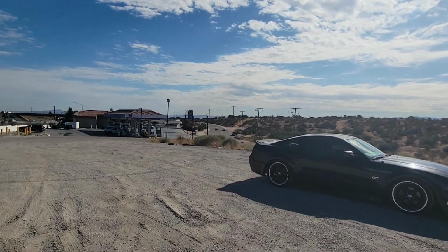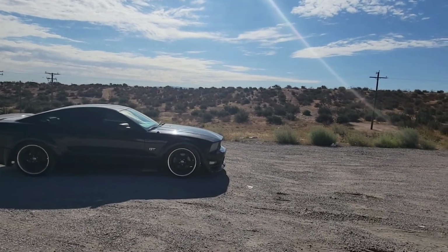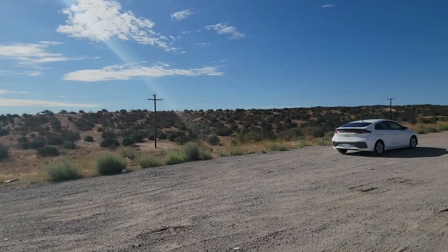I am not on my KLR 650. I'm in my 06 Mustang for this trip, as Jason and I are going to be driving some of Route 66 together.